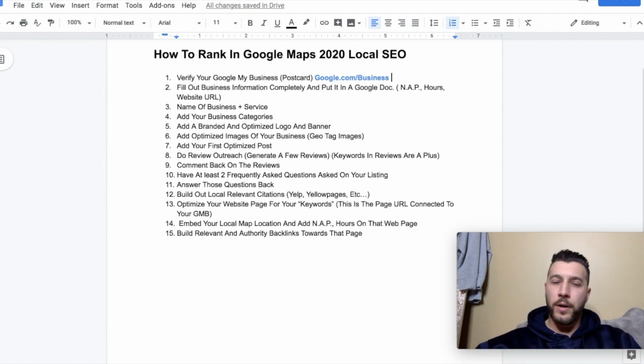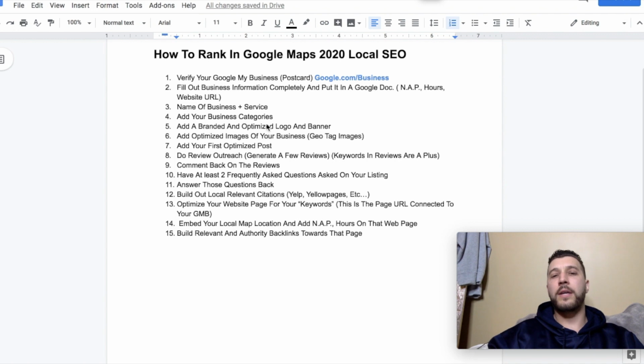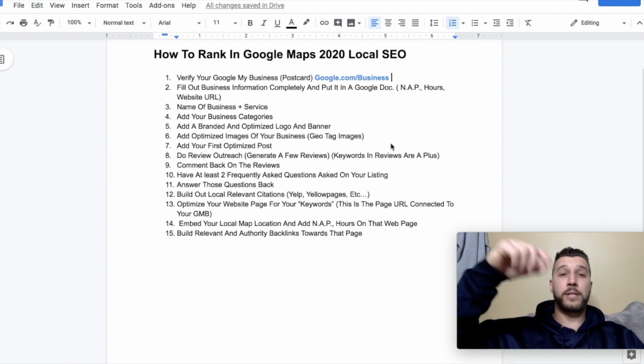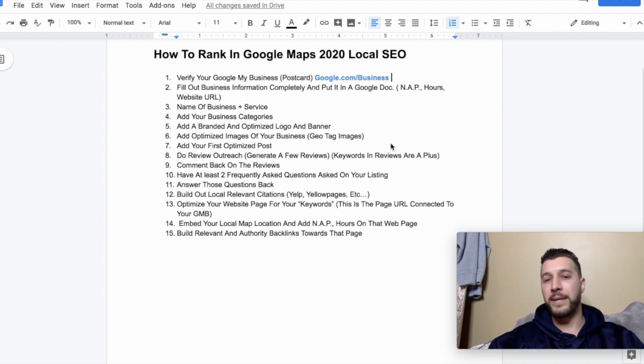Okay, so we're going to dive a little deep, and I have these 15 steps listed out here on how to rank in Google Maps, and this is the stuff that we're implementing now and moving forward. I'm going to take my time, and we're going to start. In case you're new, I know there are some beginners. I get a lot of questions from beginners, so I want to start off with a Google My Business listing, starting from the beginning, setting it up, and that's number one.